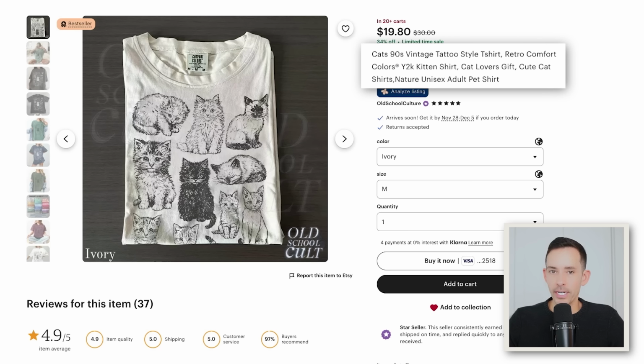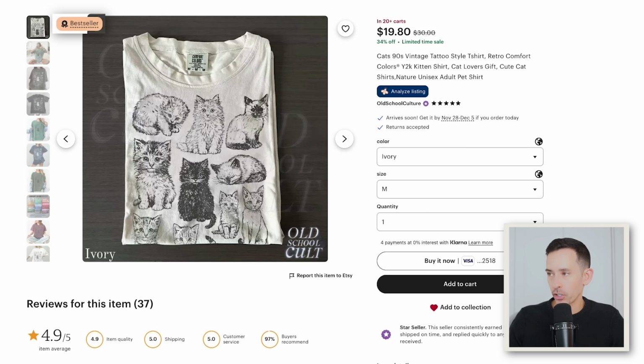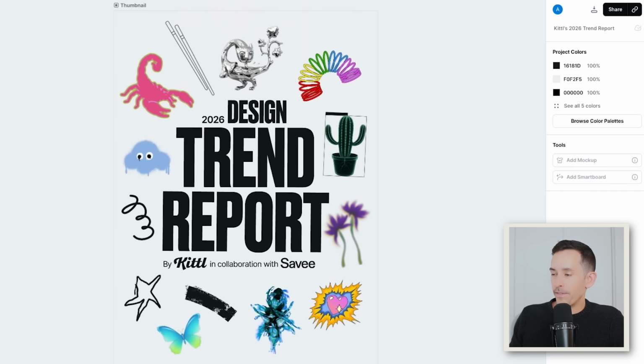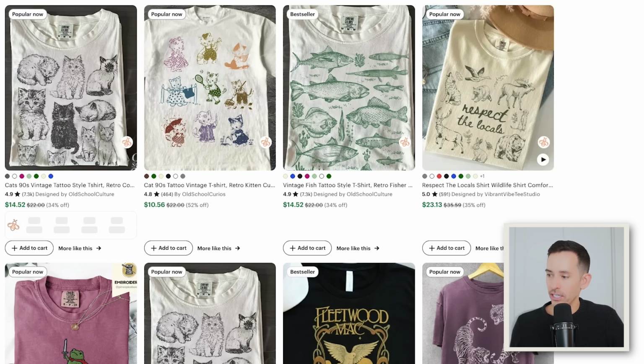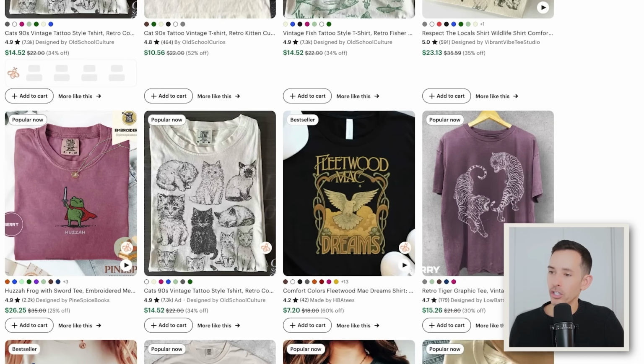There's a new design trend that's blowing up right now, and this can be combined with pretty much any niche. That trend is vintage tattoo style t-shirts like this best-selling cat lover shirt that's only 2 months old. Fun fact, a similar trend was predicted to be one of the biggest trends of 2026 in Kittle's 2026 Design Trends report. Kittle calls it trinket design, but as you can see, it's quite similar to the vintage tattoo style design trend. Designs like these are selling really well right now, particularly on t-shirts.